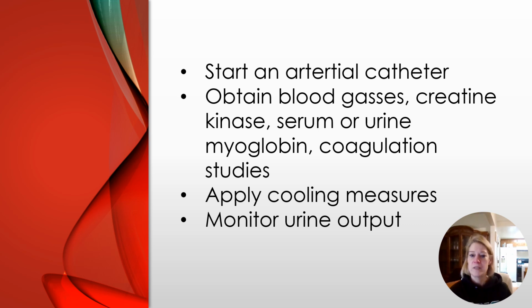myoglobin, and clotting times. You have to have somebody applying cooling measures as needed for temperature greater than 39 degrees Celsius. You can use ice or ice packs or lavage. Ice packs can be used in the axilla and or groin. If a cooling blanket is available, you can also use that. Cooling measures can cease when the patient's temperature remains below 38 degrees Celsius. You're also going to have someone place a Foley catheter with temperature monitoring so that you can monitor urine output and core body temperature.